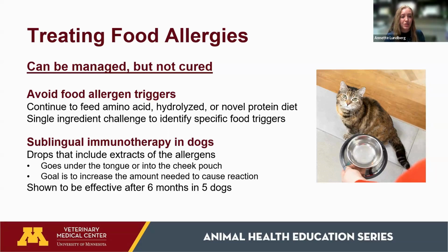Alternatively, we can do single ingredient challenges to identify food triggers. What that's going to look like is about every 2 weeks, we would introduce a new protein source until we've identified what they are allergic to. And then we can know, can we go on a limited ingredient diet that just doesn't contain their specific allergens?